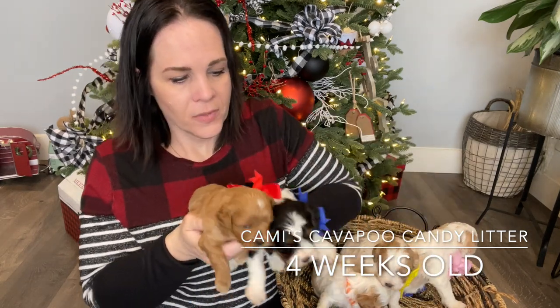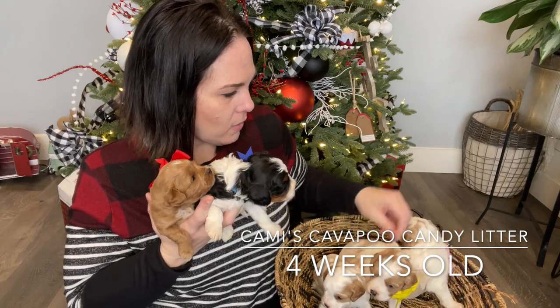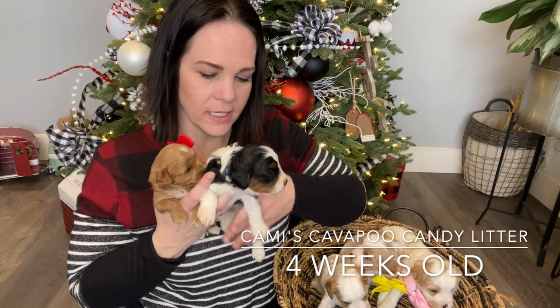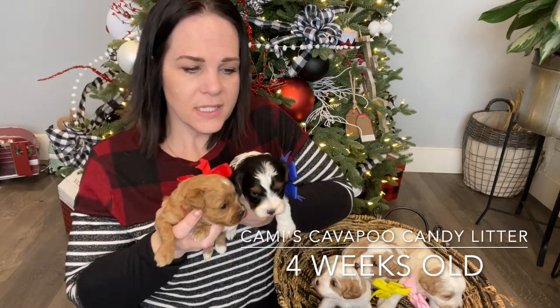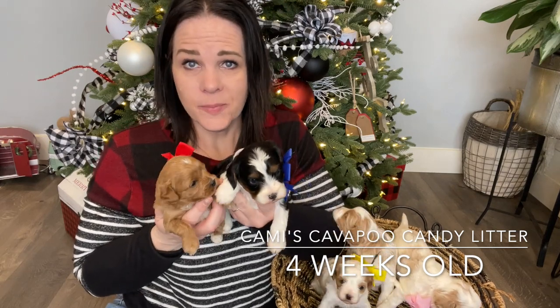These are Cami's Cavapoos. They are 4 weeks old now. We are doing puppy selection on December 31st. We are taking a few more deposits on this litter. If you would like to be a part of that selection day, we would be happy to have you, after we have some conversations on the phone and talk about what your wants and needs are.